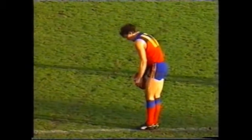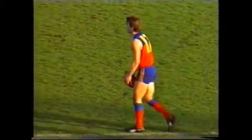And now we have a shot at goal. Third in their best and fairest, Paul Broderick, 1991. He's kicked 1 goal for the day. Lines up, let this ball go from just on the 50-metre line. What has he done? He's got the distance, the accuracy. It's there. Fitzroy increased their lead. Paul Broderick's kicked his second.